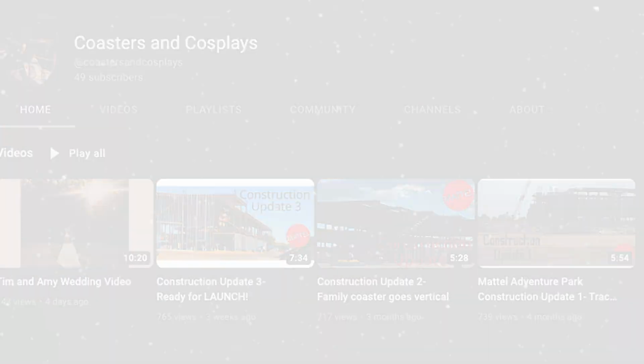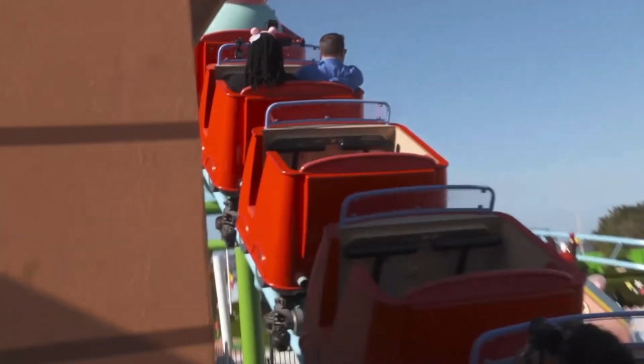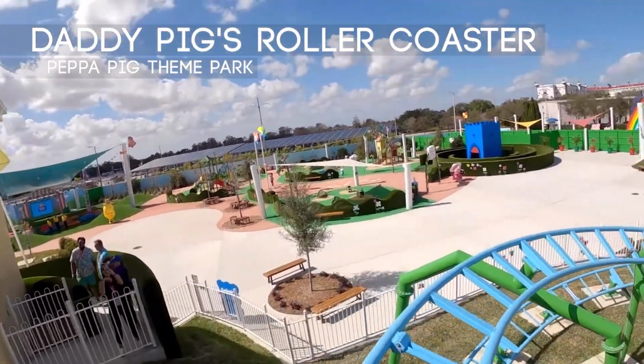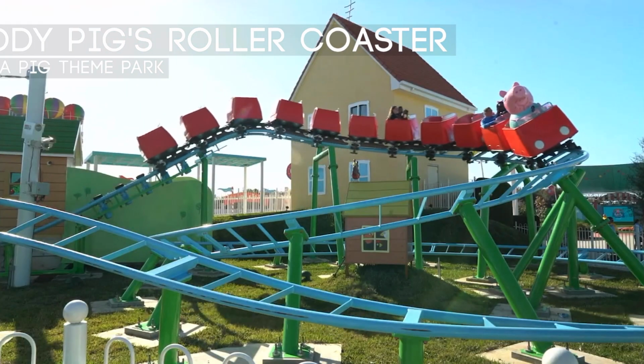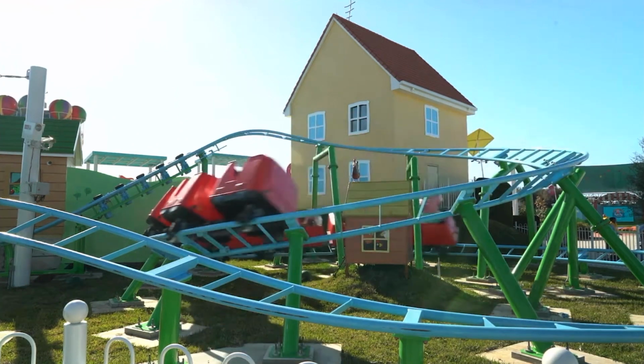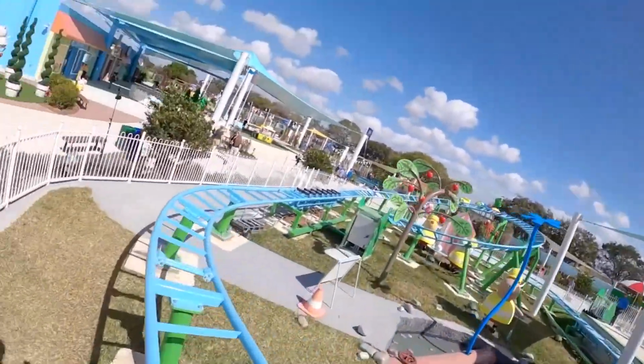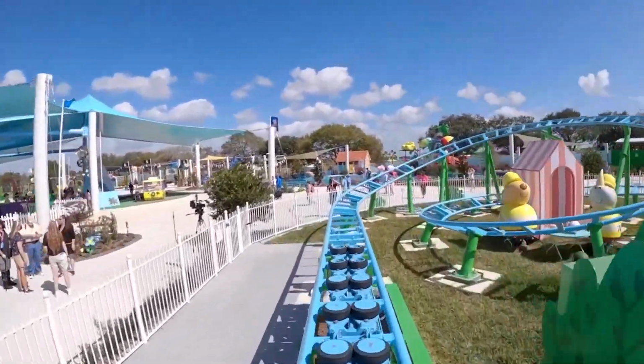Starting off this list at number 10, we have Daddy Pig's Roller Coaster, which is at Peppa Pig Theme Park in Winter Haven, Florida, and part of the Legoland Florida Resort. I wasn't really expecting a whole bunch from this coaster, but it actually kind of surprised me. The first half was pretty typical and nothing to write home about, but then the tire-driven launch that starts the second half of the ride was actually a lot more forceful than I was expecting.